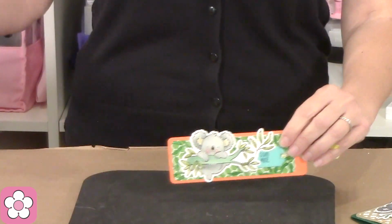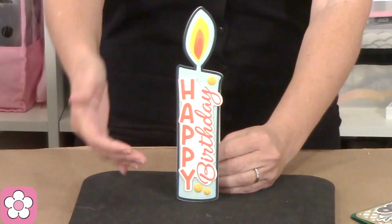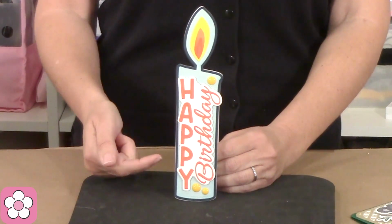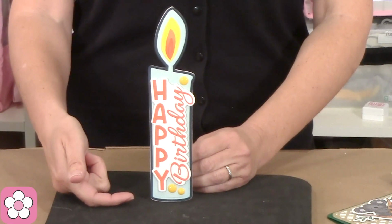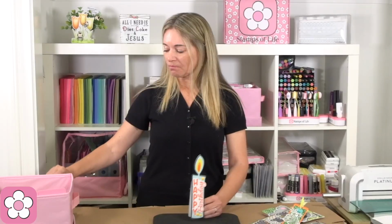Then we released later in the month our Stand and Say set, the phrases are so popular. Now we have Happy Birthday. This is on a mini slimline candle. Regular slimline candle. A lot of you already have this die set. Go get it out. Add that Happy Birthday to it. Boom, there you go. Isn't that cool? The vertical words are so much fun, right?